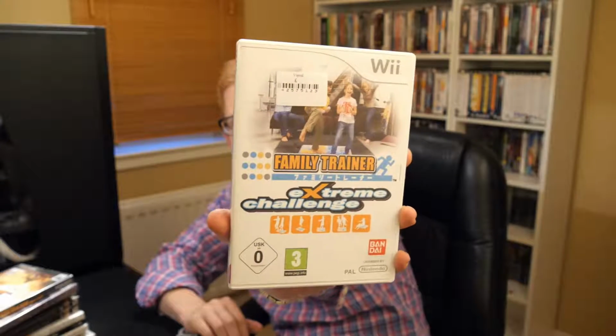And then I got a Nintendo Wii title, Family Trainer Extreme Challenge. It has no barcode, so I think it came as a part of the package, and I can see there's a mat shown. So there's like a play mat, I think, was included with this game. But anyway, for 25 pence, I thought I'll pick it up. So there you have it. Didn't have that in my collection.